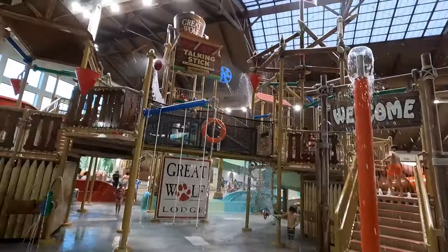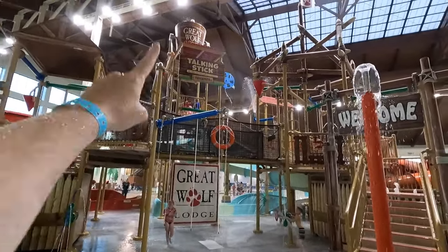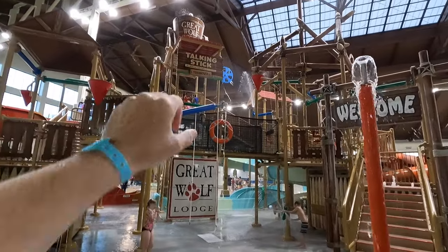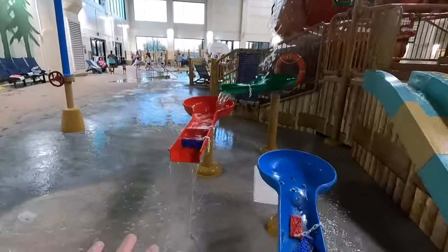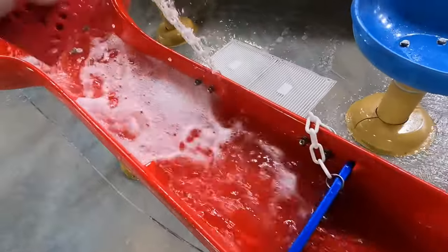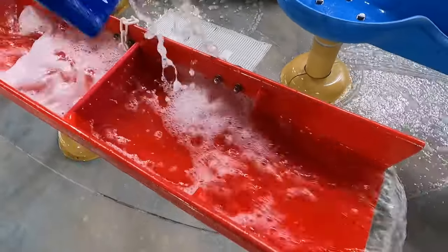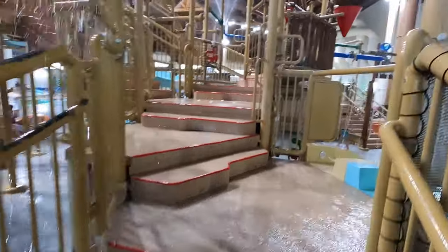They've got yank cords. They've got tons of little mini dump buckets all around, the little conical ones. They have the major big dump bucket that you saw at the beginning of this video. We have some fun little play features like this here, where you can lift up the dam and let more water flow, that sort of thing. Let's head up these stairs and show you what's all around.